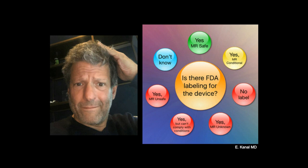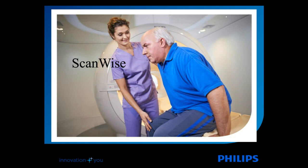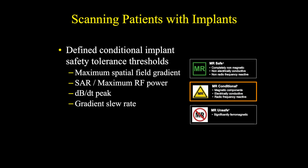Is it labeled? Is it conditional? What are the conditions we have to operate on? And how can I operate my scanner safely and carefully and without a significant impact to our workflow in our busy day? And this really ties into this ScanWise software. There are other versions on the market at this point. ScanWise was first to market and does a really nice job of this in terms of helping us cope with the defined thresholds that these devices come with in terms of how we operate them and where they can be positioned in the MR scan bore.